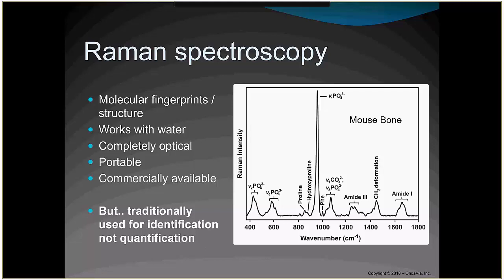Portable, I showed the instrument earlier. These things can be put in a pocket and go on out and do analysis in the field. And there are many varieties of Raman spectrometers commercially available, so it's a market that's really developed over the last 20 years. But as I said, traditionally used for identification, not quantification.